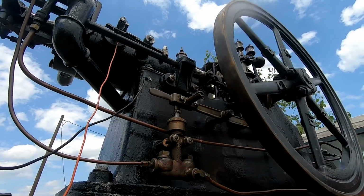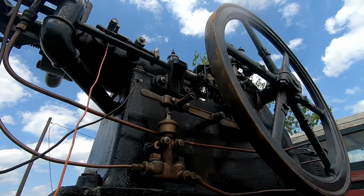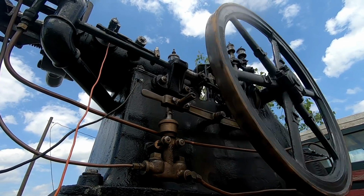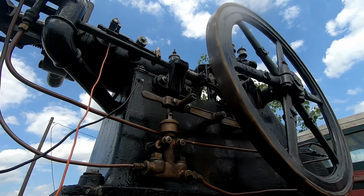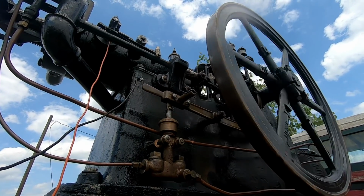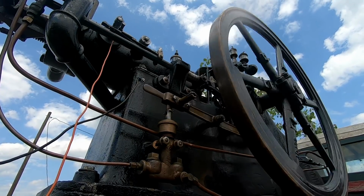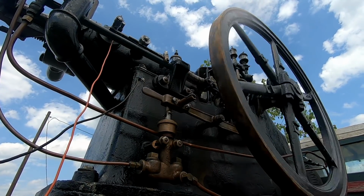Let me know in the comments which one of these motors is your favorite. The Continental is just an incredible rotary engine. That V12 is a torque monster. Personally, if I had to choose any motor out here, it would be this Kruger Atlas. It's just so gorgeous. I love this motor. I love the way it operates, and I could just watch it run all day.